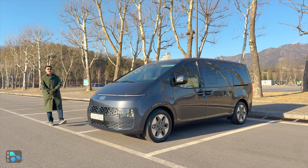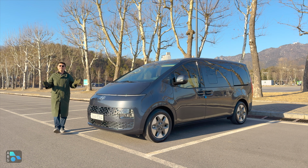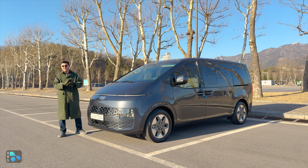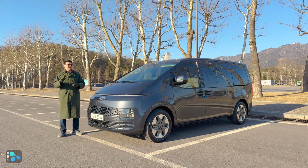This is not a shuttlecraft from Star Trek. It is the Hyundai Staria Hybrid. While I was down here in South Korea for something completely different, I couldn't resist asking Hyundai to let me get my hands on their quirky, futuristically shaped minivan. Not just because of the hybrid model, but because of all the different kinds of Starias that you can get.